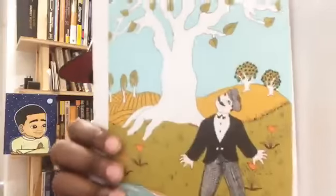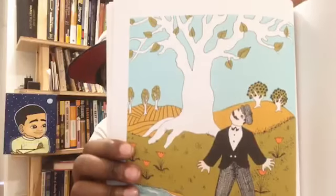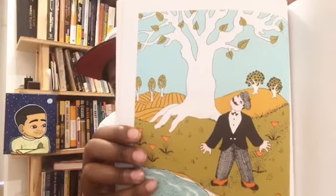Then he looked up into the tree, and what do you think he saw? What do you think he saw? Look, here's the man looking up, up, up into the tree. Well, there's nothing at the bottom of the tree. I don't see anything here, but we can't see the top of the tree. So maybe there's something at the top of the tree.